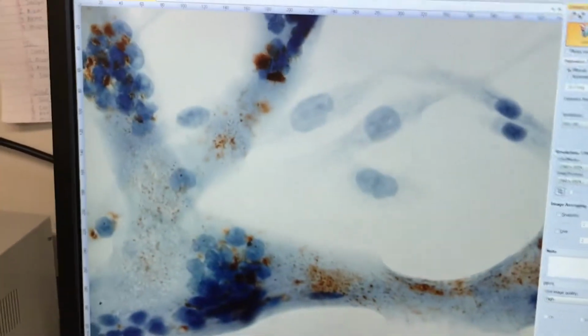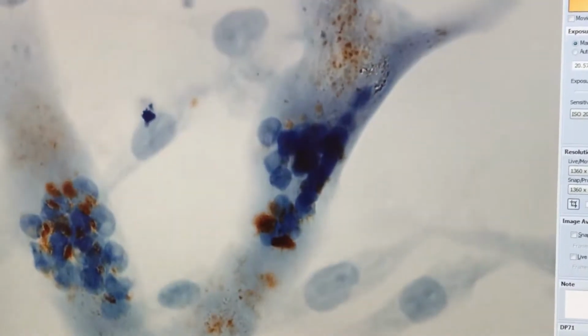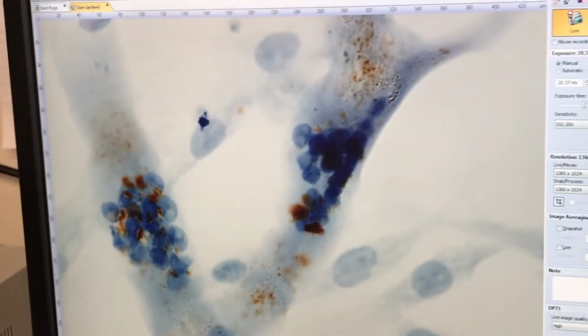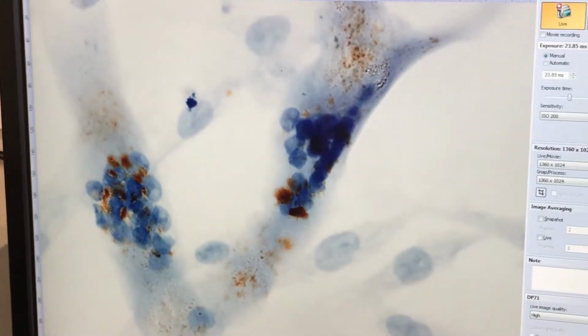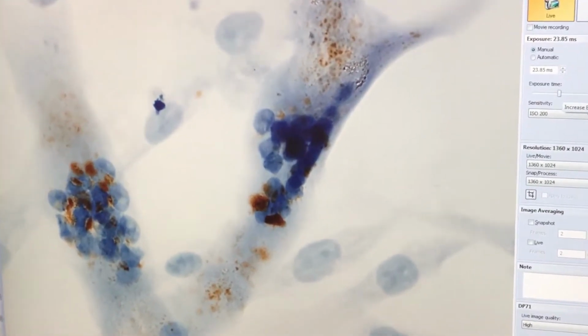We assume, but we don't know, that there must be a polyadenylation event added to the end of these transcripts. So it's really a factor of three things. You have to have the unwinding, the relaxation, and hypomethylation goes along with that.